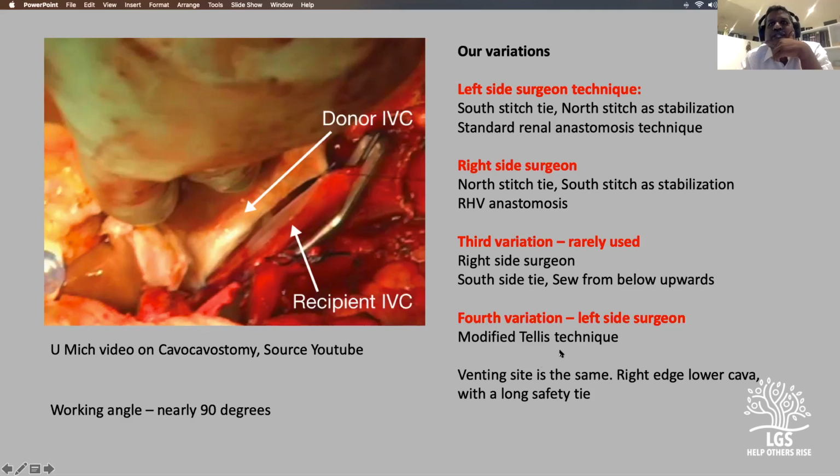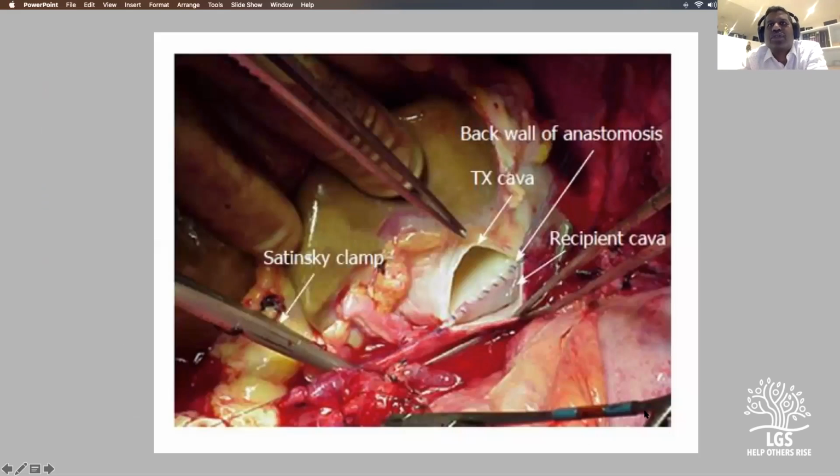The fourth one is to use a modified Tellis technique for the left side surgeon. So if there is difficulty in keeping the anastomotic edges open, I usually take the stitch in the middle and go all the way around, just like how I would do in an AV fistula. So the venting site is the same. The venting site remains on the lower end of the vena cava. We always finish the suture line. So this is how it looks like.